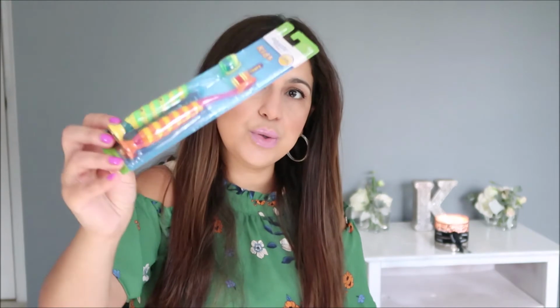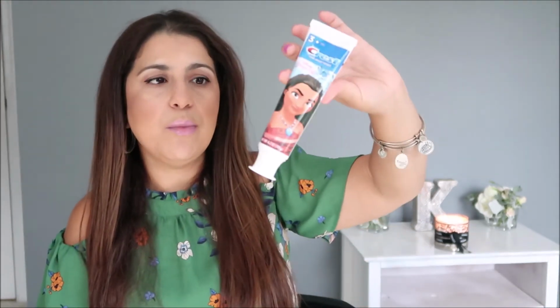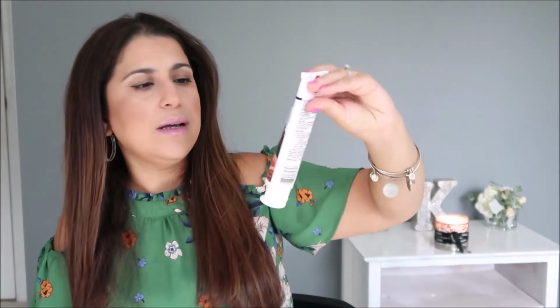And it's good to teach your kids to floss and use mouthwash at an early age, so that when they need it, they already have a habit of doing so. With that, I also picked up just a pack of toothbrushes for my husband and myself, and then I picked her up another pack of toothbrushes and a Moana Crest toothpaste.